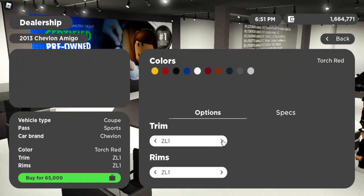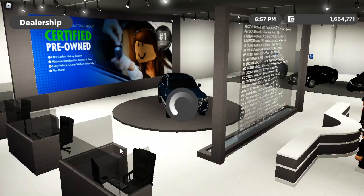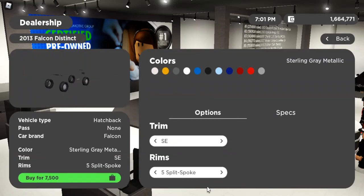Chevy Camaro, the 2013 one. I think there is an extra trim in here. I believe this one, the Fire Rims edition. But yeah. And then next we have a, is this a Ford Escape? No, this is a Ford. I'm not sure what Ford it is though.